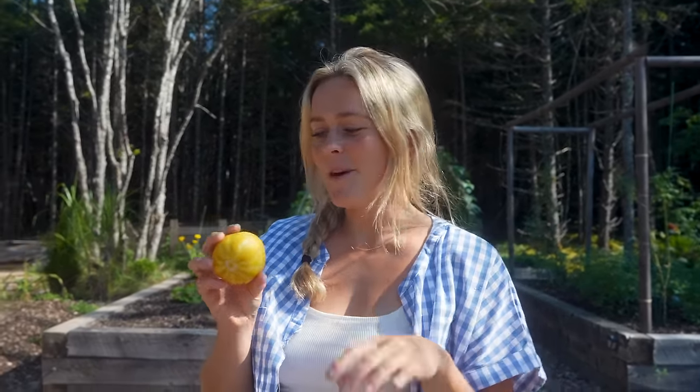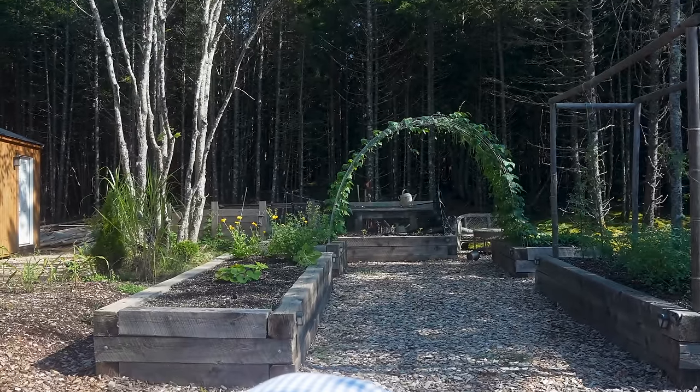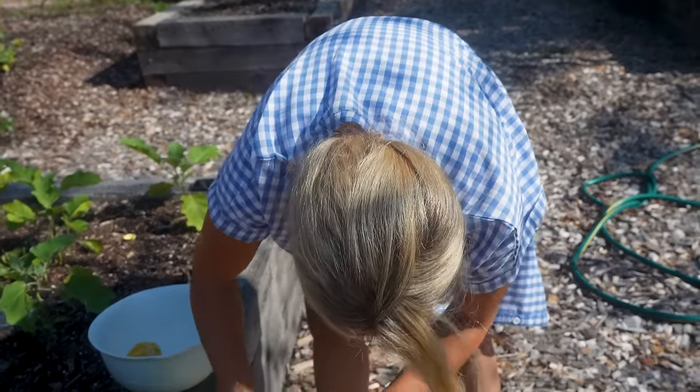The thing about a lemon cucumber is it's obviously a lot like a cucumber and a lemon, so it's very, very refreshing. That's good, because I don't think either are very good. What? See, there's another one coming. Lemons or cucumbers by themselves.